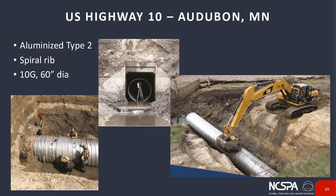The next one is a similar project in Minnesota. You have a concrete box culvert that was in disrepair and another aluminized type 2 spiral rib solution. In particular, this was a 10-gauge, 60-inch diameter pipe. And you can see the equipment that was used to slide this puppy through the box.